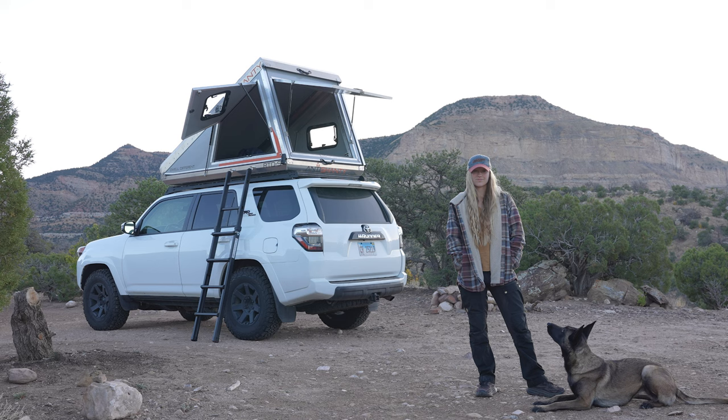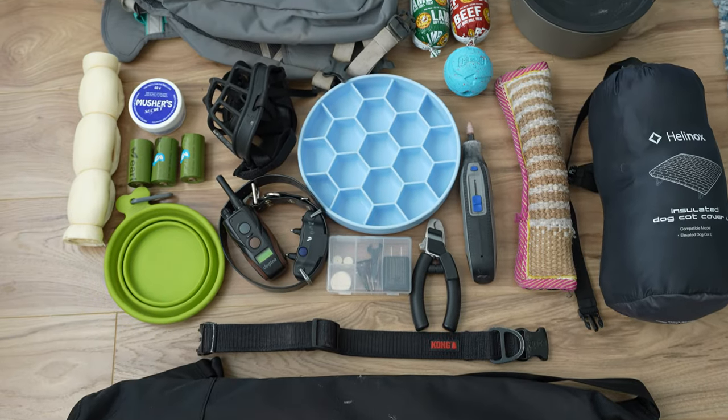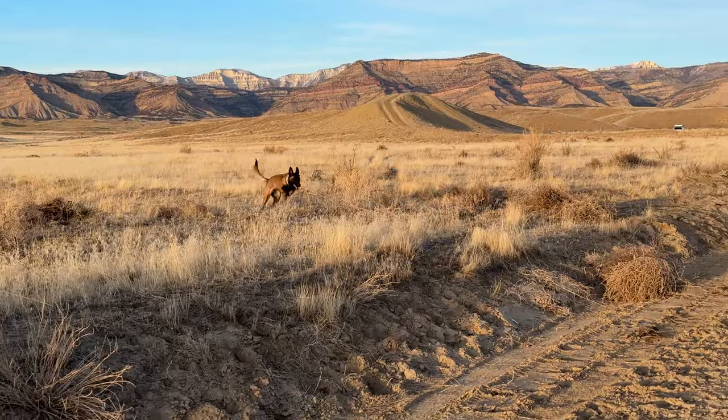I thought that I had a lot of equipment and outdoor supplies to support all of my activities, and then I got a dog. And I could not believe the amount of dog equipment and supplies that are on the market. It is insane. And given that I travel out of a 4Runner, I am only able to carry a very small amount of equipment.